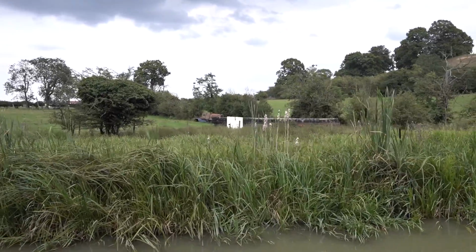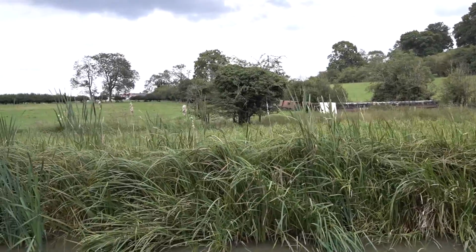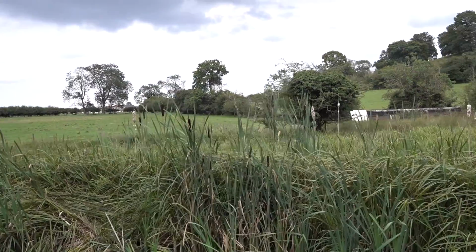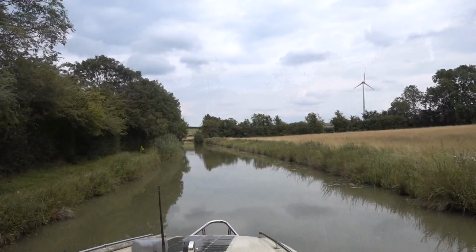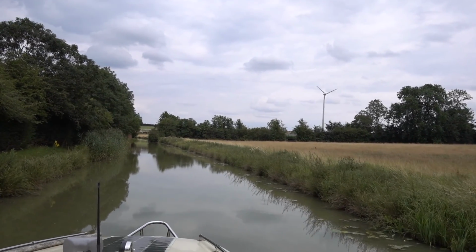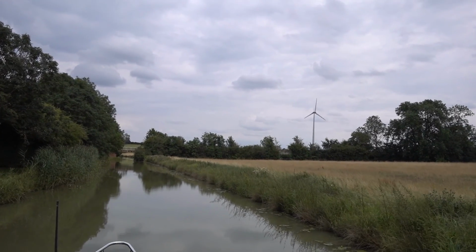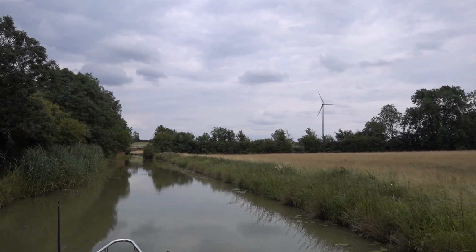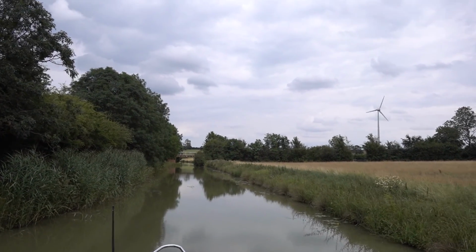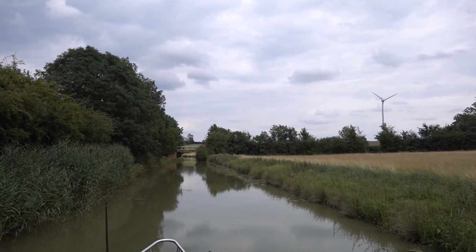Just a tiny bit north of Crick Marina, there's this narrowboat in a field. A bit strange. As we approach Yelvertoft Marina, you'll see this little bridge and the windmill on the right. Can't miss the windmill. That means you're coming into Yelvertoft Marina if you should wish to stop there. The bridge is very low actually. I'll get the screen under it, but I don't think I'd have got the canopy under there, so I'm quite glad I took it down.